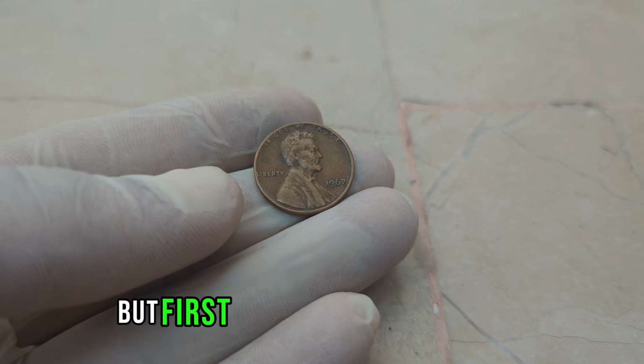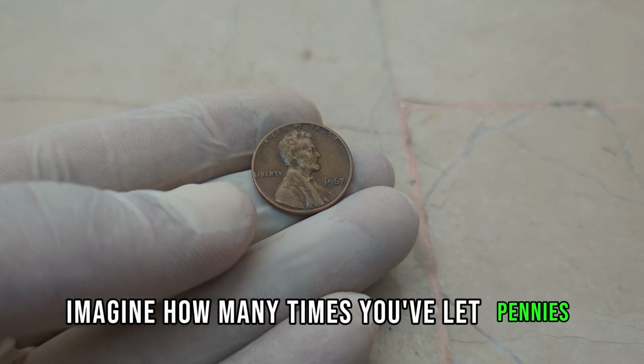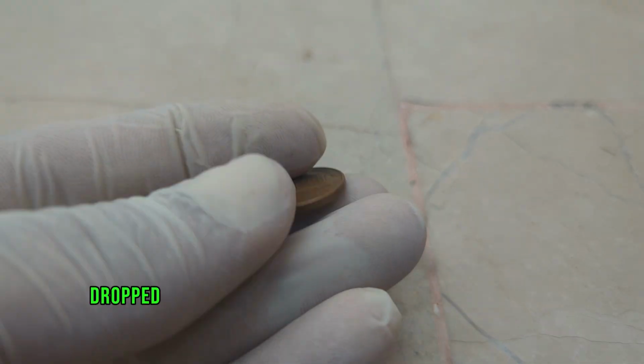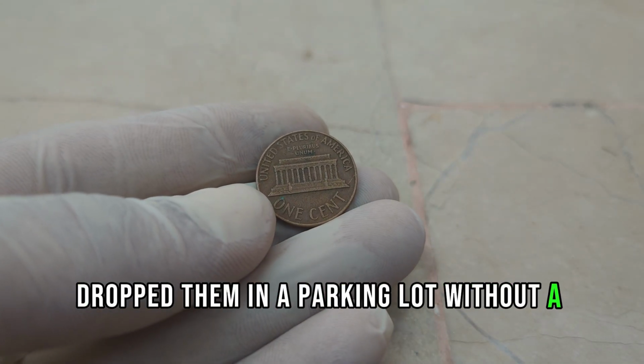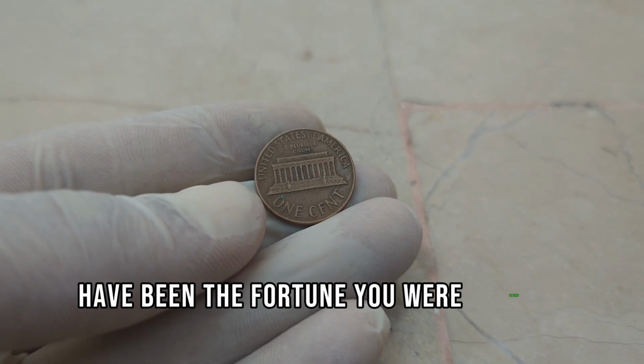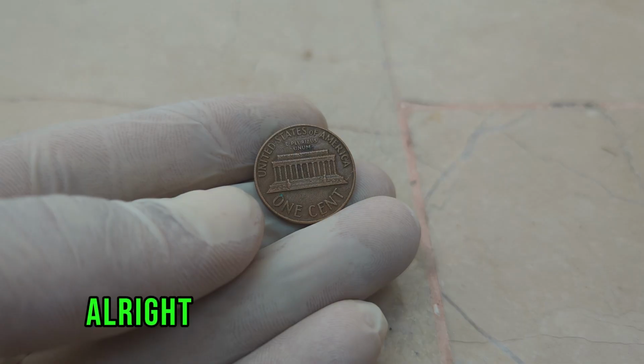But first, let's pause for a second. Imagine how many times you've let pennies slip through your fingers, tossed them into a tip jar, dropped them in a parking lot without a second glance. Could one of those coins have been the fortune you were waiting for? Chilling thought, isn't it?